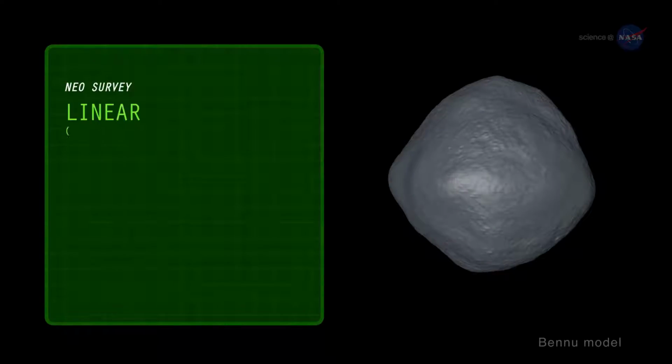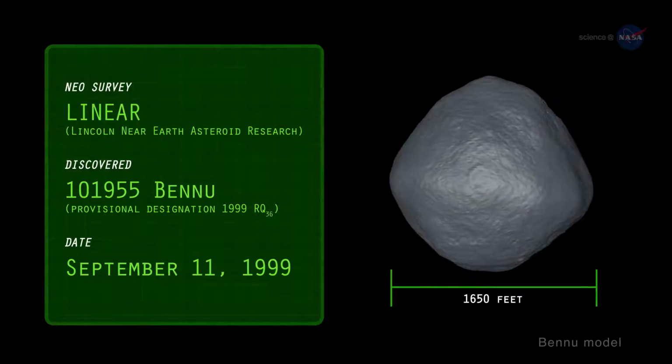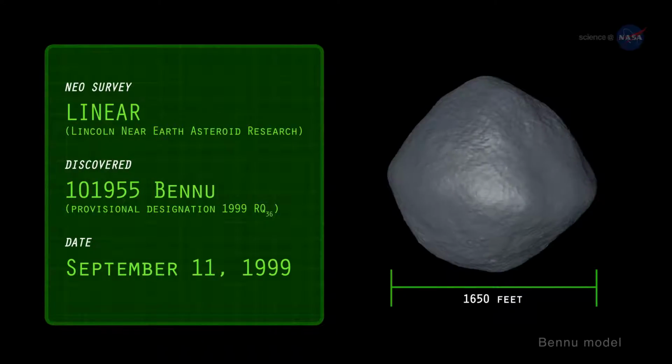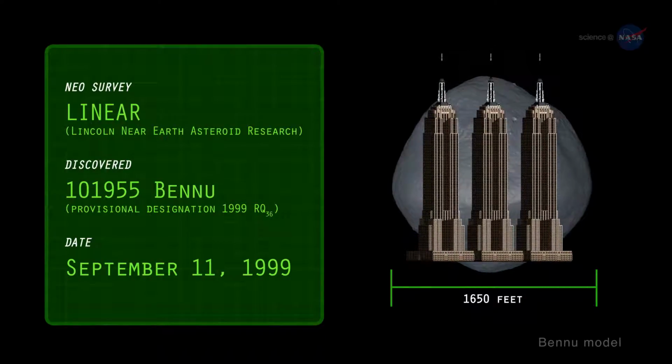Discovered in 1999 by the NASA-funded Linear Asteroid Survey, Bennu measures about 1,650 feet across and weighs over 60 million tons. Imagine a boulder the height of the Empire State Building. That's about the size of Bennu.